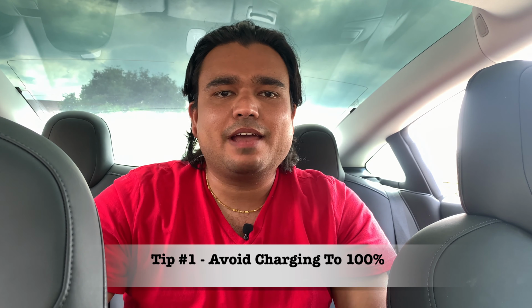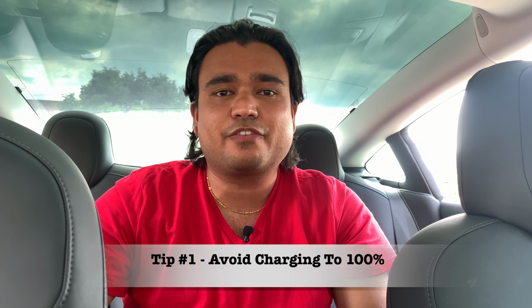Tip number 1, avoid charging your car to 100% frequently and letting it drain below 20%. The biggest reason why you don't want to charge to 100% is it is known to degrade your battery faster over the long run. How fast? It is debatable. Some experts say you should keep it between 20 to 80, some say 10 to 70, but one thing is for sure, you should not charge it to 100% very frequently. That is actually true for all lithium-ion batteries.